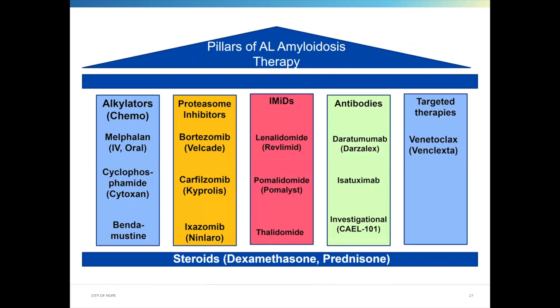My talk today is out of scope to really get into the nitty gritty of detail. A lot of these medicines are borrowed from multiple myeloma, but the big thing I would point out, especially that red column, the IMiDs, two of which you're likely very familiar with: thalidomide, just from its notoriety, and lenalidomide, which is more commonly used today in the United States, and then a subsequent version, pomalidomide. They're a workhorse in multiple myeloma, but in amyloidosis, they're oftentimes not well tolerated.